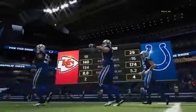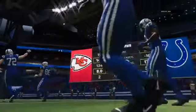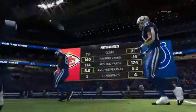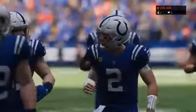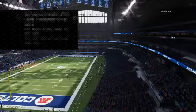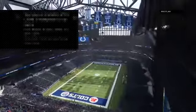So for the Colts, they keep pace in the playoff race as they move to 8-3 on the year. And they will hit the road next week for a date with the Cleveland Browns. Meanwhile, so far. And they'll try to get back on track next week as they head to Dallas to take on the Cowboys.